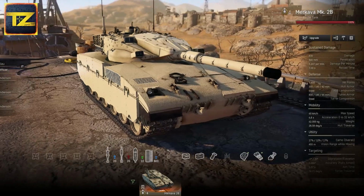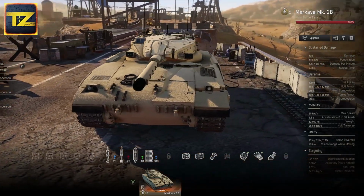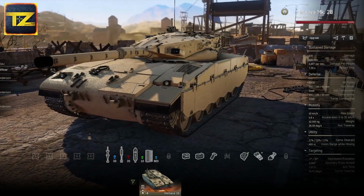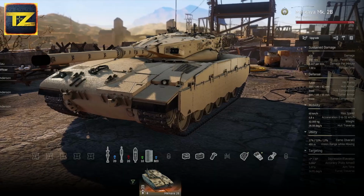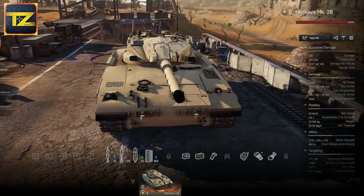Of course, hull down position applies not only to Merkava. It is quite hard to side scrape with Merkava, so I do not recommend it. Even Abrams have better side scraping capabilities than Merkava.